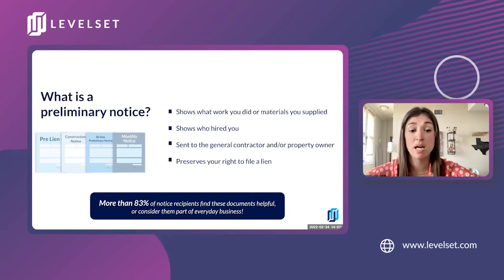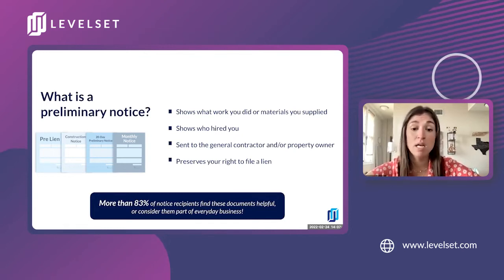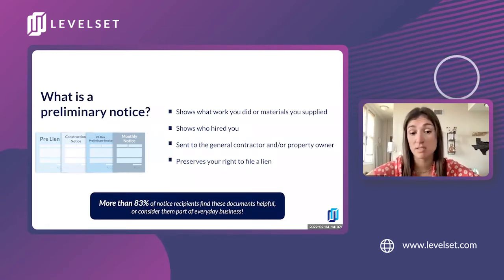But basically, I want to give you a quick refresher on that preliminary notice. It does go by different names as well, based on where you're located. For example, in Florida, it's a notice to owner. In Ohio, it's a notice of furnishings. In California, it's called a 20-day prelim. And again, I've heard people refer to it as a pre-lien or just a prelim.